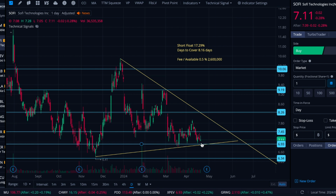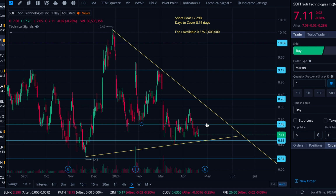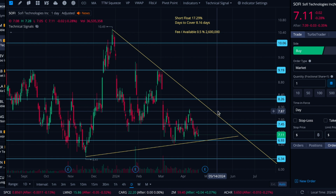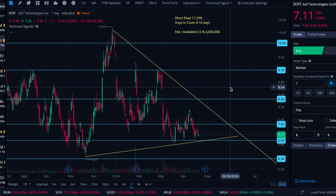Nearest support level right now is 693. If that gives way, 634, and then 561. If it does get some rise, nearest resistance level that I have, 745, and then, of course, the downtrend resistance, and then 826. There's some additional pretty decent action getting put in here around, say, 787, 790. So that may evolve sooner than later as well. It's something we could add to the chart. But 826, 919, and then 1006. Also, something that very well could take shape here around 864 or so. So we'll keep an eye on that.